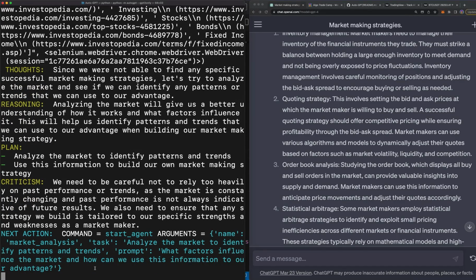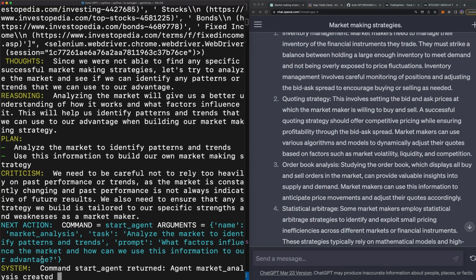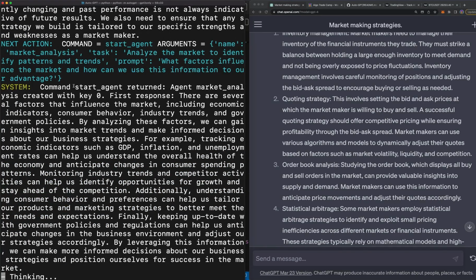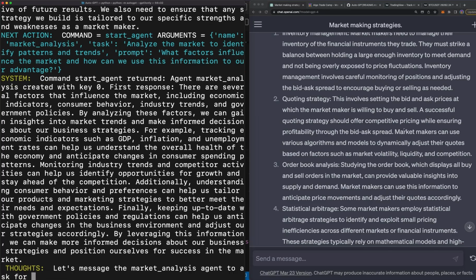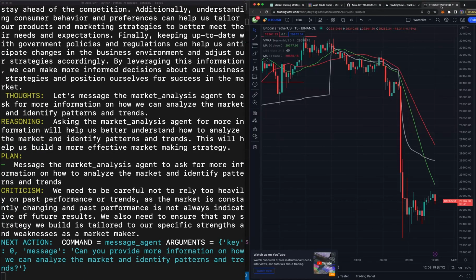And then the next action you can see here in blue is it says start agent, name market analysis, task: analyze the market to identify patterns and trends. And then it says command agent market analysis created with key 0, first response: there are several factors that influence the market, including economic indicators, consumer behavior, industry trends, and so on and so on. I'm not going to read all of this out, but this is amazing, right? Like it's doing research for us.